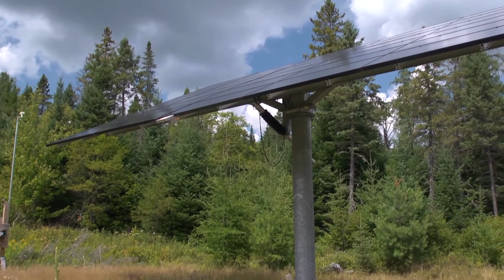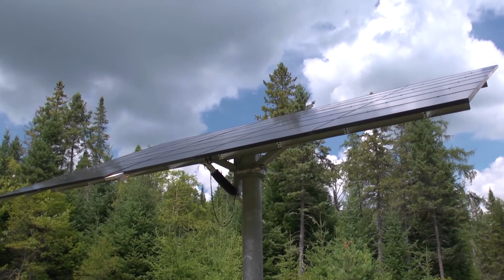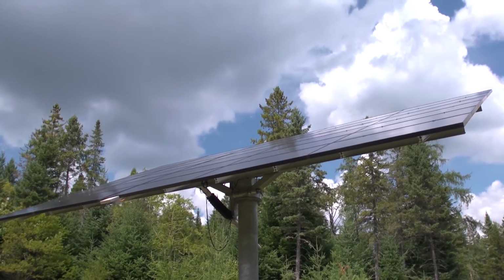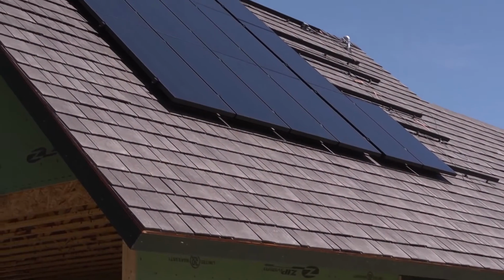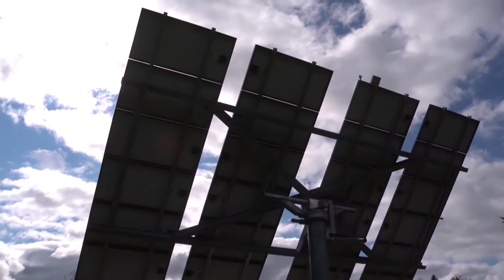A tracker conventionally, if you looked it up, would probably say it produces about 30% more energy by facing the sun. But this is an unusual tracker. This tracker is a German product, and it claims to do closer to 40%. We have a great situation here because we have half the system on a garage, exactly half. We can compare the output of the tracking to the non-tracking and see if we actually get 40%.